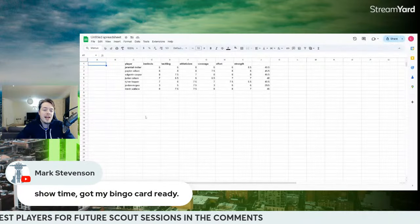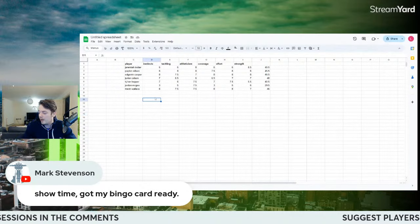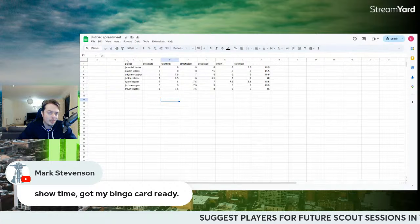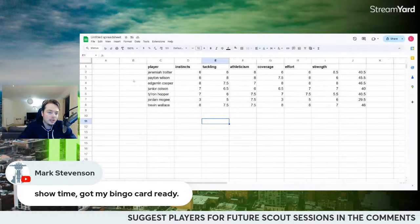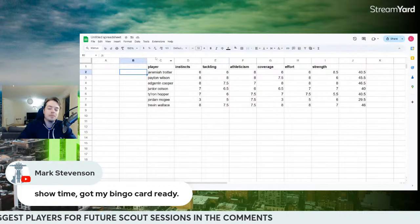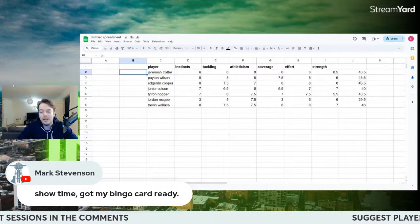So we've mainly been looking at linebackers, and it's not letting me zoom in much further. I know that there was a comment on the video last time saying that it was hard to see. So apologize. Aha, there we go. So this is where we're at so far. It could do with some touching up in a good way. But I don't really want to talk about that.